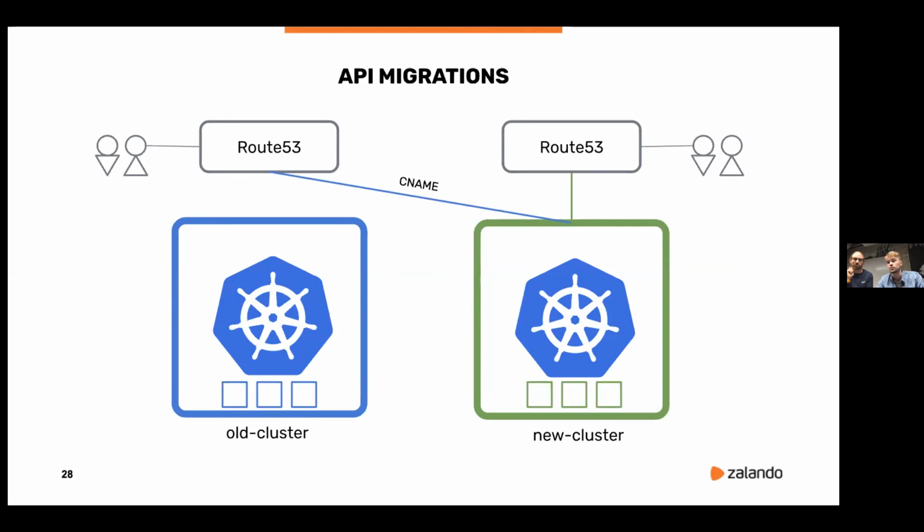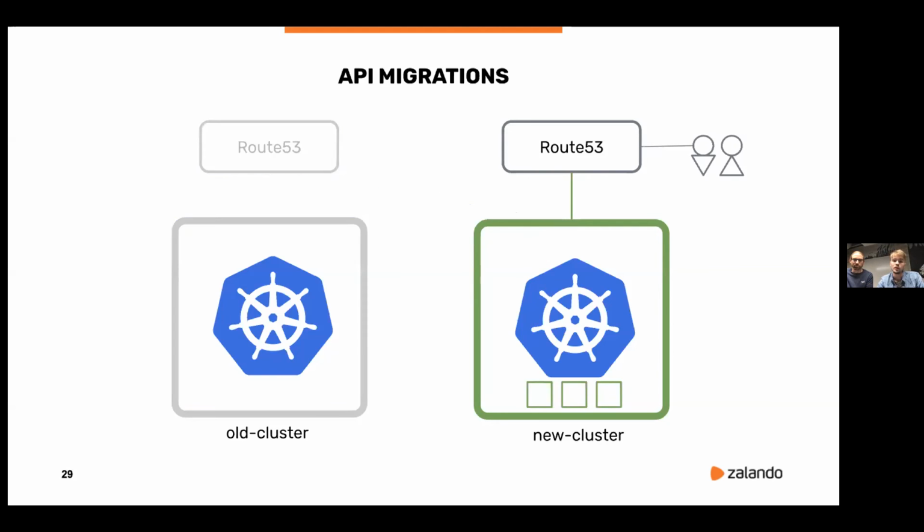Or in terms of the services, we ask developers of related teams to change their API endpoints to the new cluster. At the same time, we keep backward compatibility, so both old and new URLs work as expected for some time. On the last step, once we make sure that no users go to the old path, we shut down the services in the old cluster.